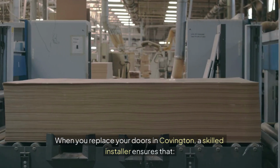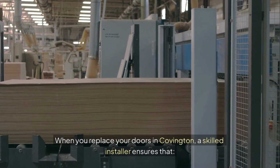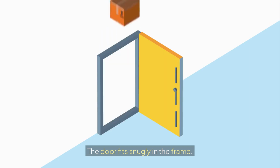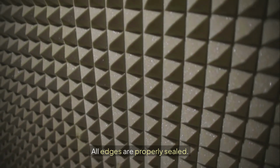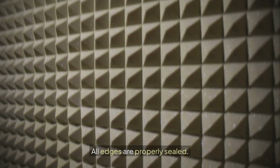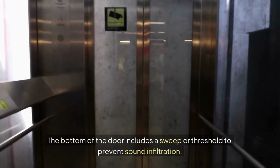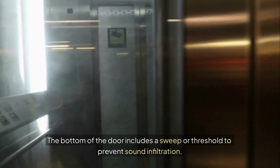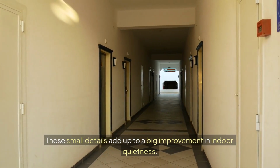When you replace your doors in Covington, a skilled installer ensures that the door fits snugly in the frame. All edges are properly sealed. The bottom of the door includes a sweep or threshold to prevent sound infiltration. These small details add up to a big improvement in indoor quietness.